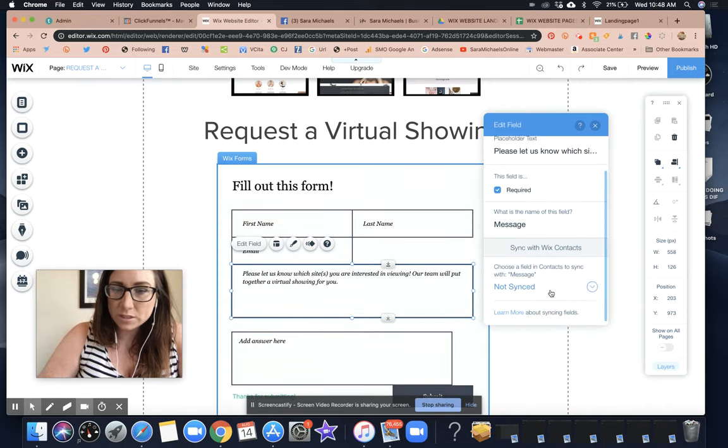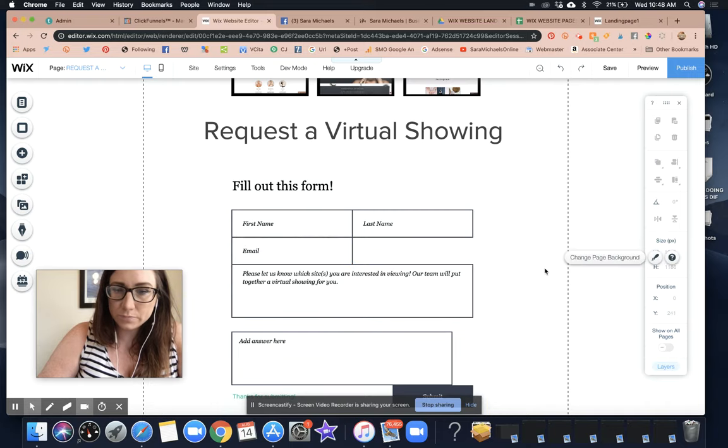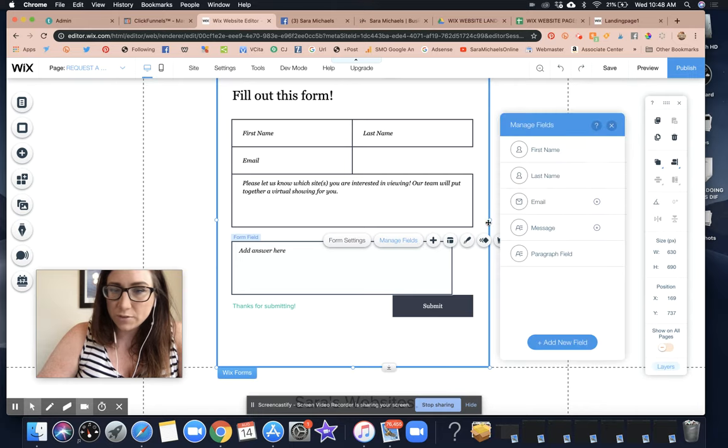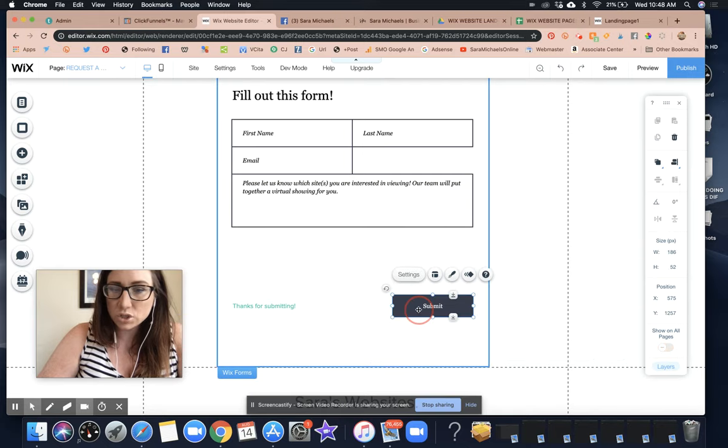What's the name of this message? So, nope, we're not going to link it. I'm going to manage fields. I'm going to delete this. Okay, and then I can click and drag this button up a little bit.